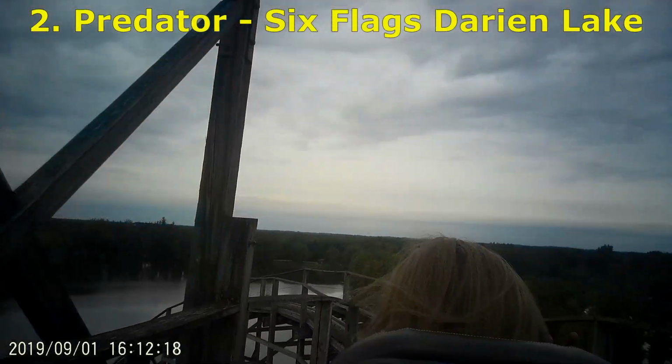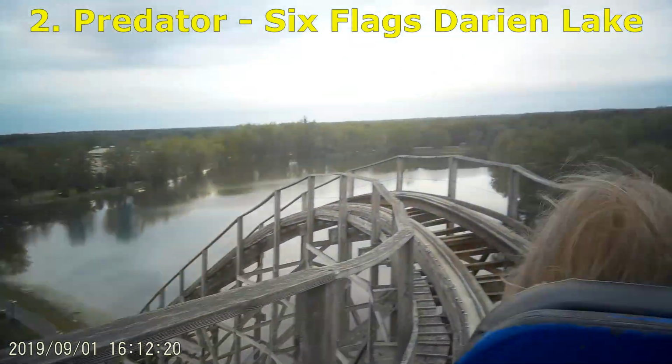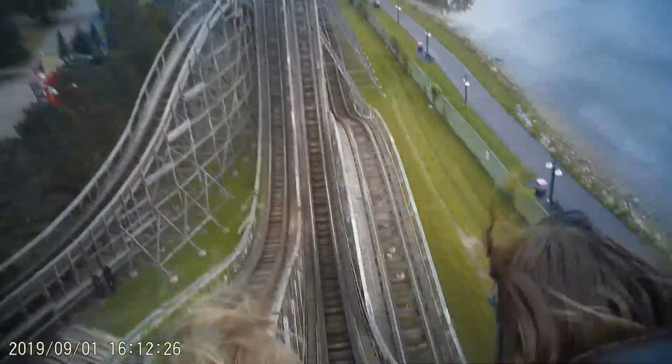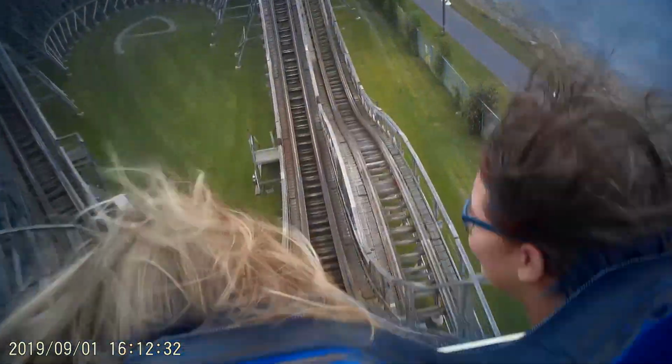At number 2, we have Predator from Six Flags Darien Lake. This ride has a great layout. Your classic out and back, but it's so scenic. This is one of the oldest wooden coasters that's left, built in 1990. But folks, it starts showing its age, and we went through the elements.